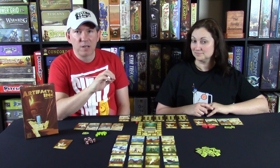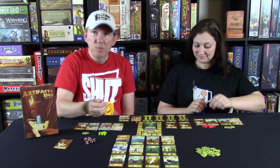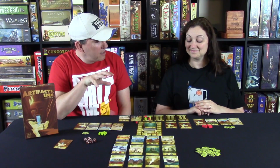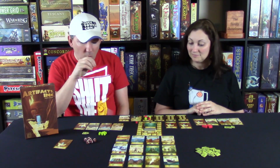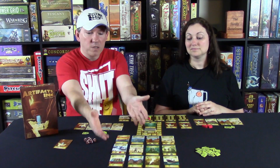On top of that, there's a layer of area control, because when you sell your artifacts in the museum, you put little cubes, and at the end of the game, you get little bonuses for having area control in the museum. So it's got a lot of different ways that you can play this game. You can go make lots of artifacts, or you can do the diving, or you can try to get the area control, or a little bit of everything. You can build up your tableau and get cards that give you bonuses at the end of the game. There is a lot going on in this little tiny box.